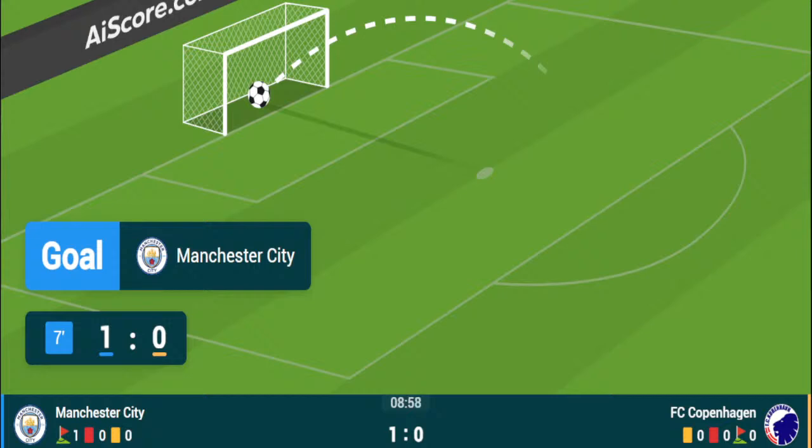Every single City player is in Copenhagen's half. The ball's in Copenhagen's half, of course, with Gvardiol now. Gives it back to Diaz. He's in the centre circle. Now towards Rodri. Rodri onto Kovacic. Kovacic into Gvardiol. Two summer signings, and Lewis has found himself centre of the field. Here's Rico Lewis driving into the penalty area. This will be a good chance, blocked. And it will be another set piece.